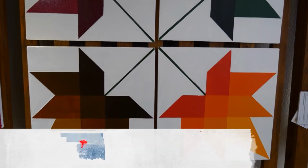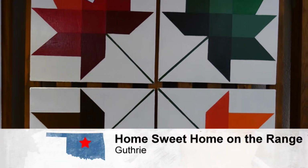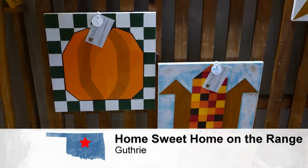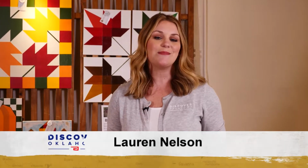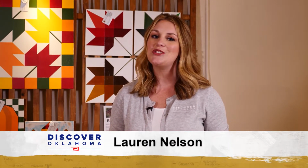Welcome back to Discover Oklahoma, coming to you from Home Sweet Home on the Range in Guthrie, where they have a collection of barn quilts made by an Oklahoma artist. There's nothing like that small-town Oklahoma feeling you get in places just like downtown Guthrie. Shawnee's also a great little town to do some shopping. In fact, that's what I did recently at a very cool place called the Okie Dokie Mercantile.